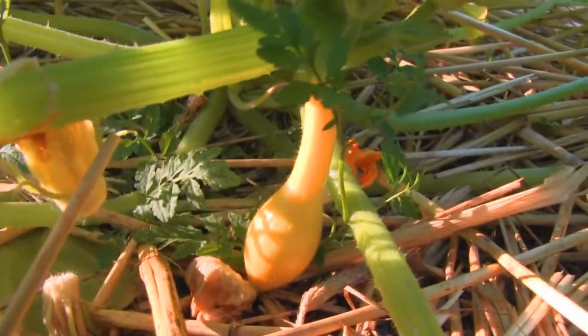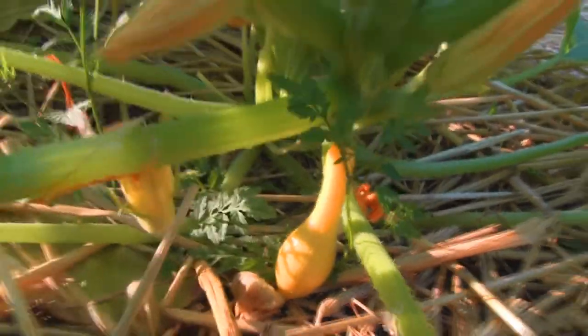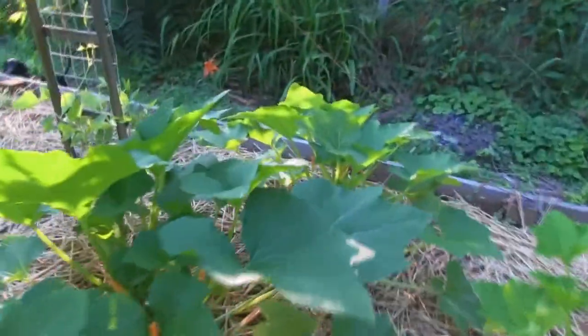So with a little bit of luck, we might consume them for one of the July 4th barbecues. And there, as you can see, is a little crookneck squash. And it's looking pretty good. I think it's going to come in. I'm glancing around to see if I can see any others, but I don't. But you can see that the plants themselves are quite happy and green.